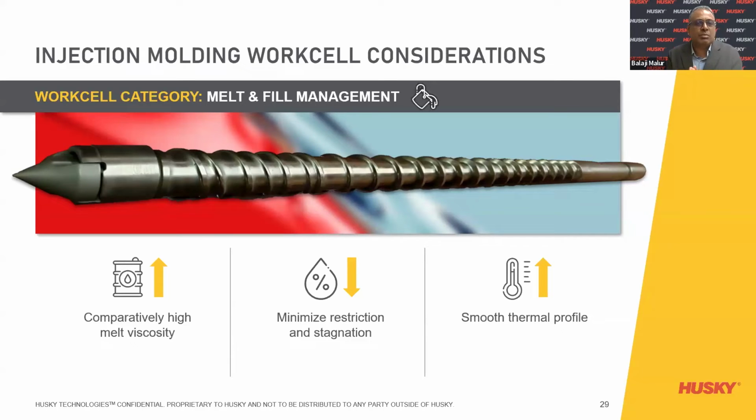If any of these is not done well, we can still mold a part, but we end up with problems such as stagnation and comparatively high melt viscosity because the material is going to slip, and a smooth thermal profile will not be achieved. So we need to make sure the screw and the barrel are both clean and neat.